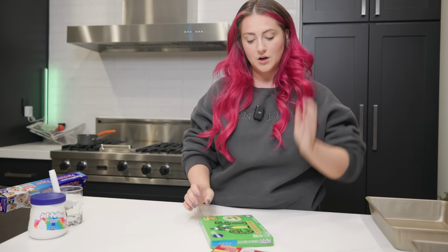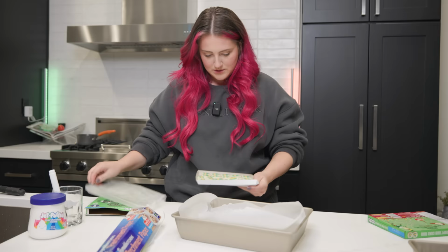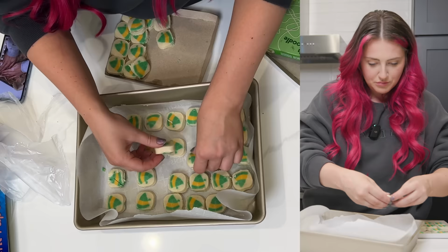Okay, step one, pan, parchment. Cookies into the pan. They're little elf hats. Then we place them pretty close together so that they form basically a solid sheet of cookie. Now I'm gonna pop this in the oven for like 10 minutes.